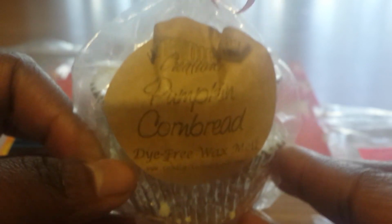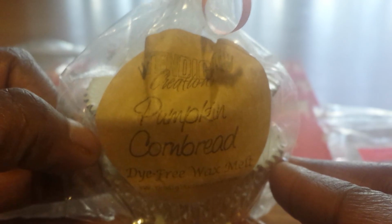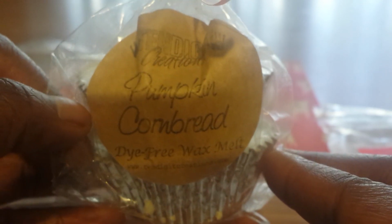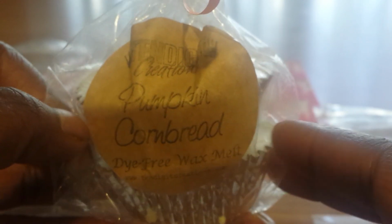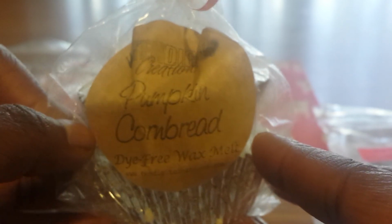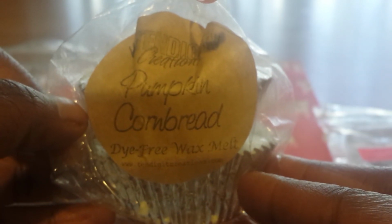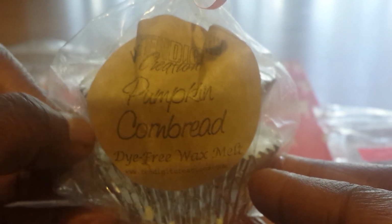As you can see, there's 2 tarts left. Well, I don't know if I'm going to continue melting this because this one smells like cranberry. I wanted pumpkin and I get a really strong note of cranberry. So I don't know. I think there was a mistake made, or I don't know. I'm just getting cranberry and I'm wondering if anyone else has this particular scent. And if you got it around the same time that I did, which was a few weeks back, would you please melt it and let me know what you smell, because I get cranberry, no pumpkin, and no cornbread.